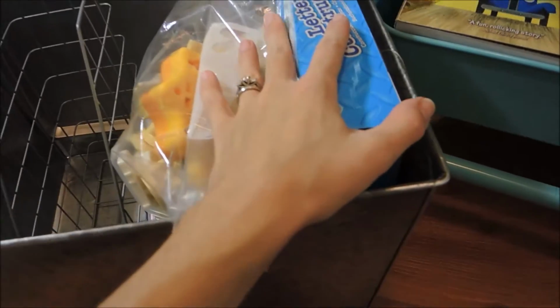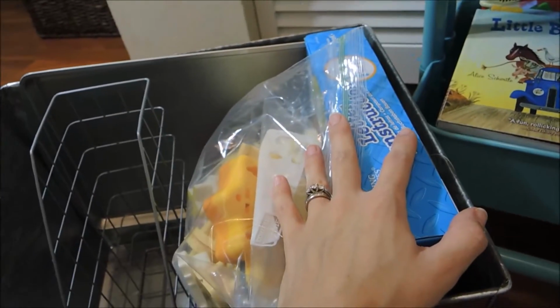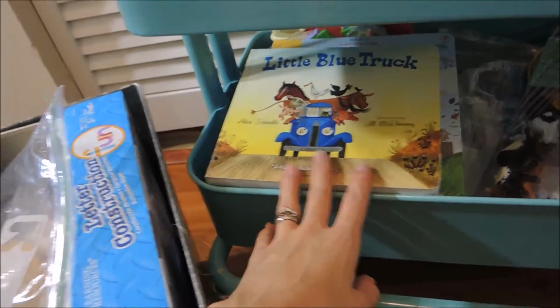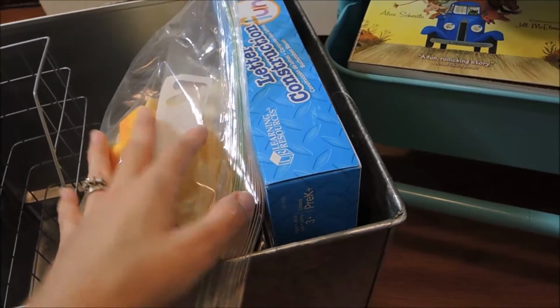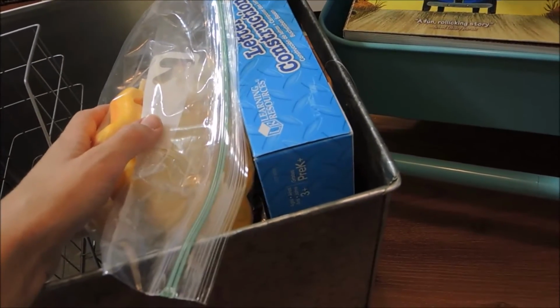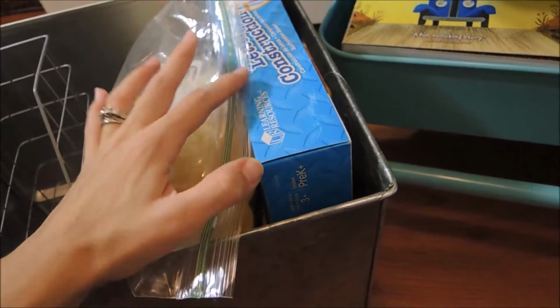Then all of this stuff is letter manipulatives and letter resources, and every 2 weeks we have a letter. So for example, for the Little Blue Truck, the letter is T. So what I do is I pull out all the things in here that I have that are related to the letter T. For me, it's just easier to have everything grouped together in one spot.